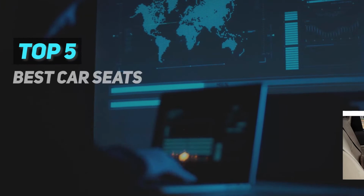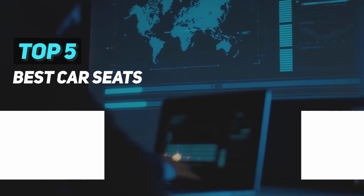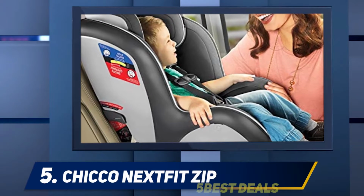Here we present the top 5 best car seats. Starting at number 5, Chicco NextFit Zip.